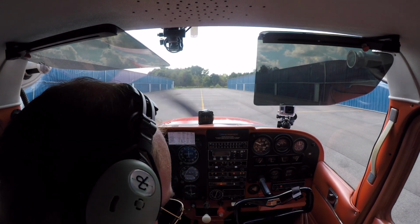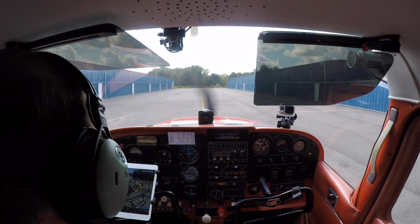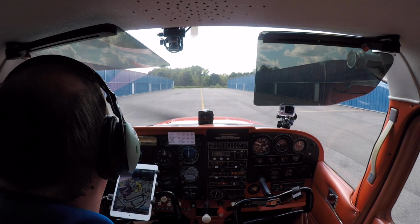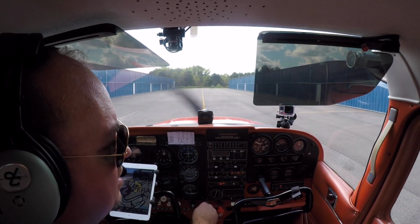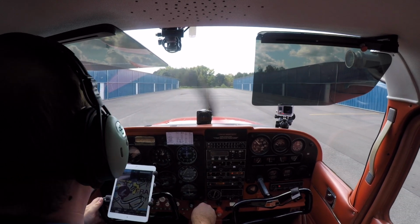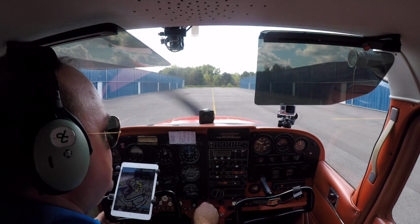All right. Taxi light is required. Brakes test. We'll test the brakes here on taxi, and then we'll get over to the runway and do our run up. Let's roll just a little bit. Check the brakes here. They feel good to me.